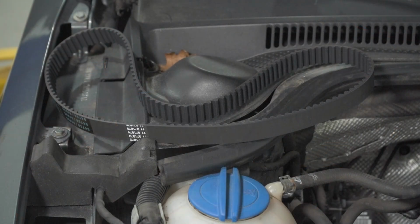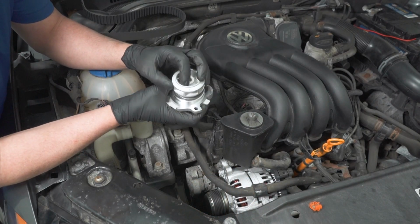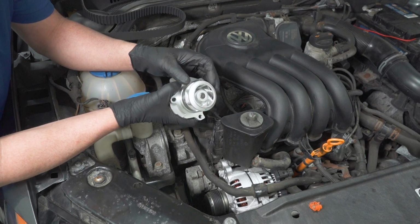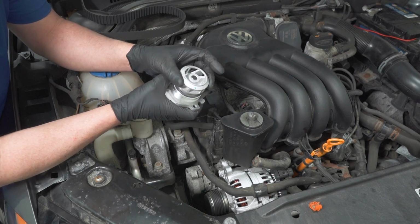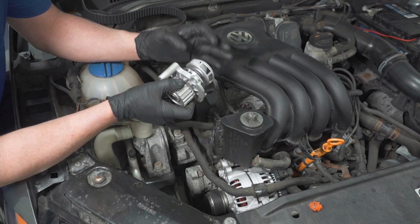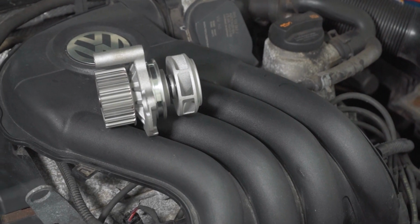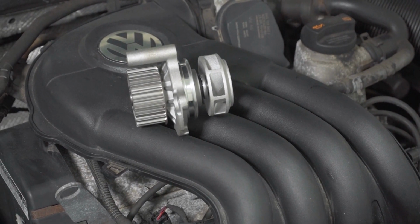Now the timing belts normally last around 80 to 100,000 miles, and in that time you're going to want to replace the water pump. The original water pump comes with a plastic impeller. Over time that plastic will break down and it's not going to spin anymore. It's not going to pump the coolant through the engine or through the vehicle. You're going to notice you don't have any heat and the engine will overheat.